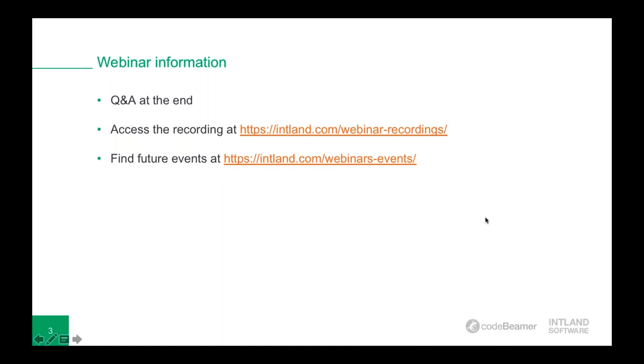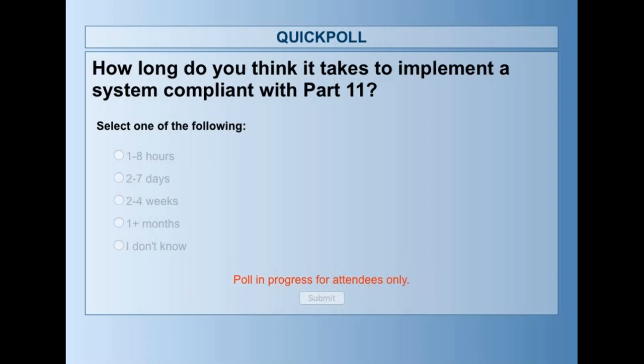And one last thing that I would like to do before I hand it over to Kálmán is to ask you a simple question, just to gauge your current knowledge around this field. So how long do you think, on average, it takes to implement the system for compliance with the standard part 11? Just off the top of your head, we're interested in what you think. Okay, thank you. So just so you know, about 30% of you think that it takes about 2 to 4 weeks. Another 30-ish percent votes for over a month, and another 30-something percent just doesn't know.